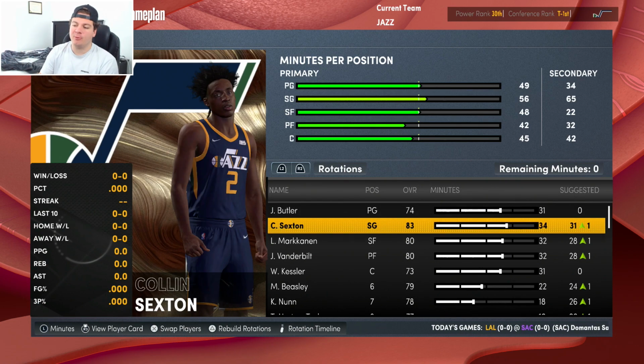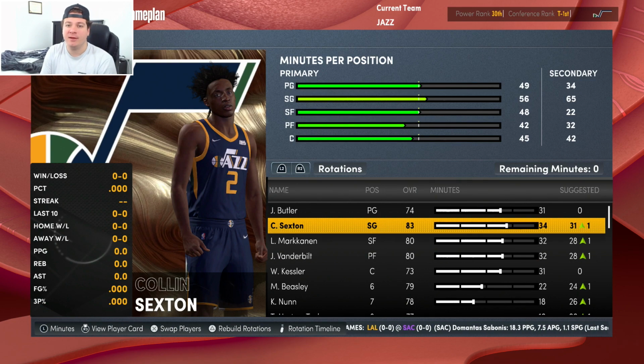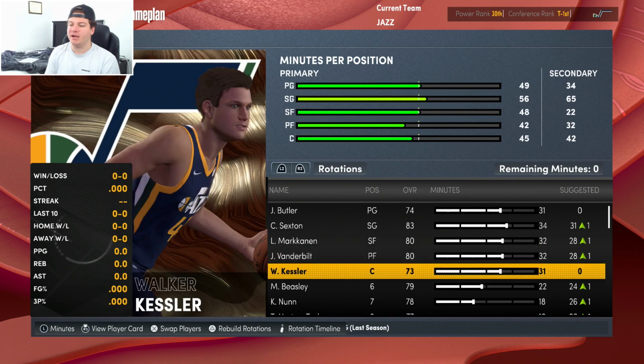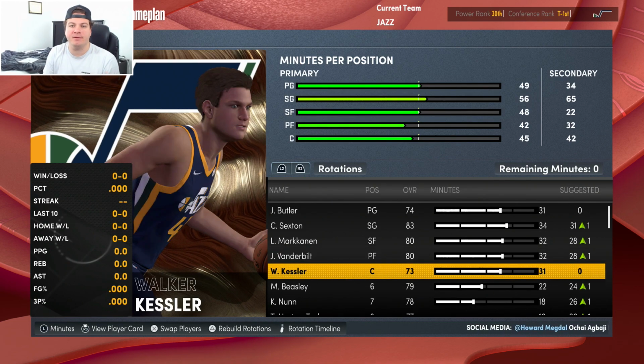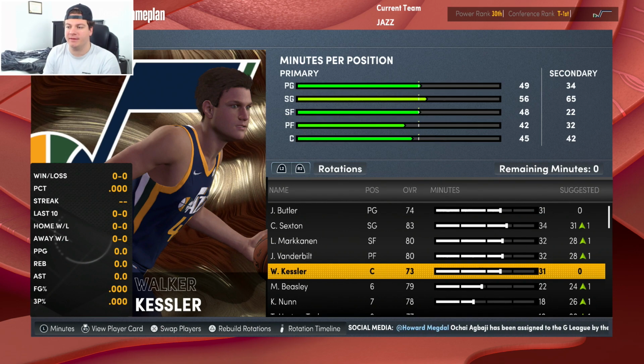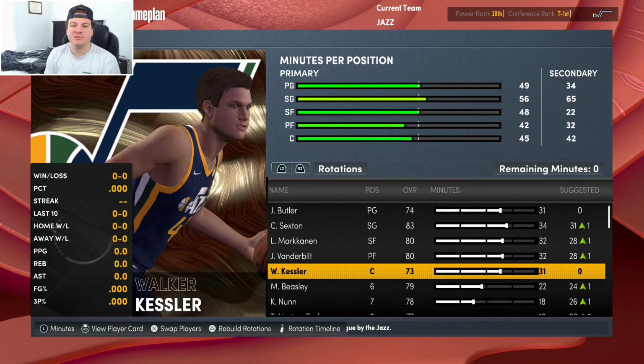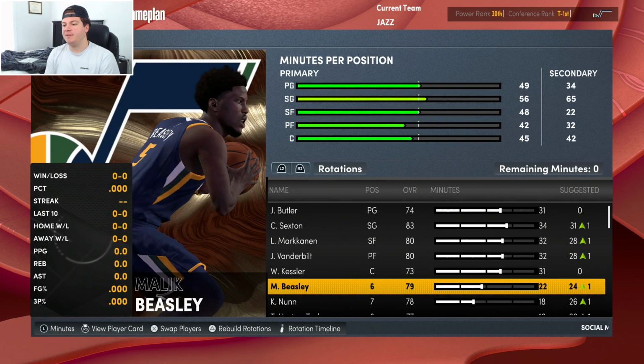Collin Sexton, probably far and away the best player on this team. Man's probably going to average some ridiculous stat line. Lauri Markkanen, Jarred Vanderbilt, and then I'm starting Walker Kessler, who was their first-round pick. May or may not happen when the Jazz actually start playing this season, but I'm going to go based off potential and how serviceable I think a guy can be down the line. Malik Beasley will be our sixth man.